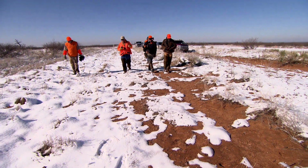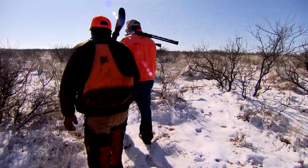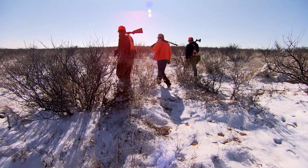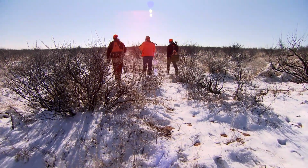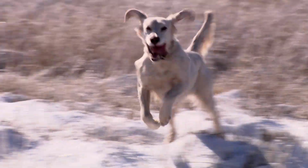Our motto is that we want to sustain Texas' wild quail hunting heritage for this and future generations. As we journey through the brushy fields today, we'll have the opportunity to hear from Dr. Rollins on the importance of quail habitat management and how an organization like the Rolling Plains Quail Research Foundation approaches achieving these goals.